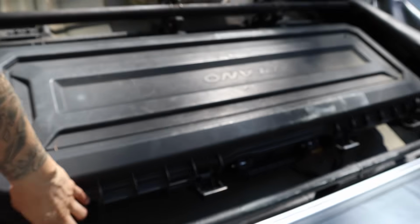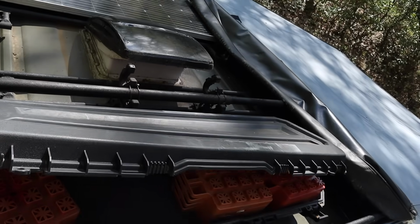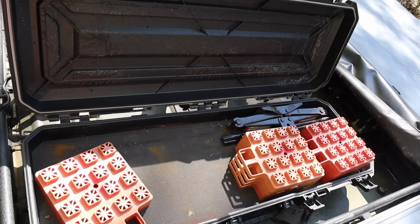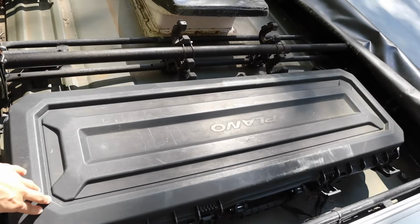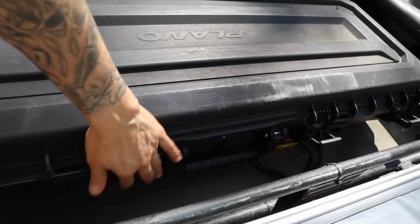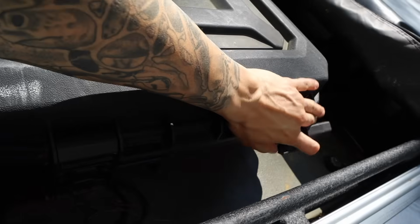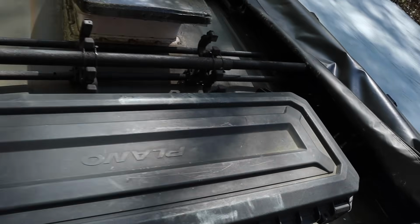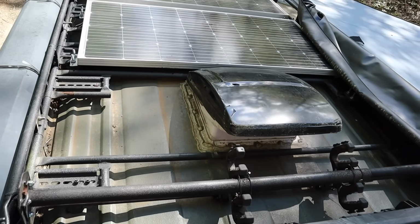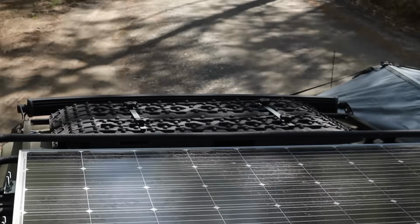On the roof on the rear, you got a Plano for storage. I like to keep tow straps, stuff like that, recovery gear. Then moving up from that, you have a spot where you can store a shovel or an axe. That's usually what I kept in those holders. Moving up from there, you got the Maxxair fan. And then we have 320 watts of solar on the roof, and then mounted on the front part of the van is recovery boards.